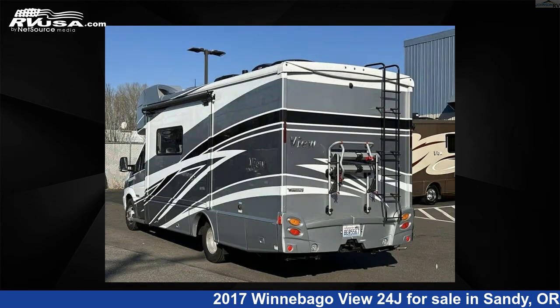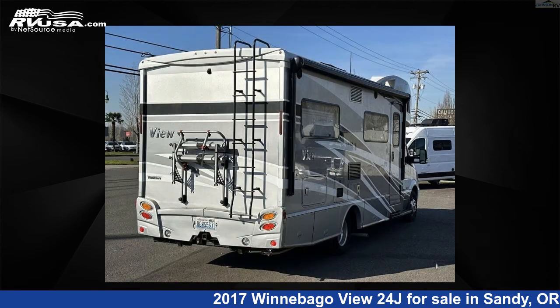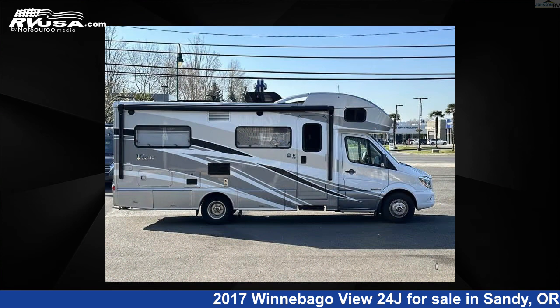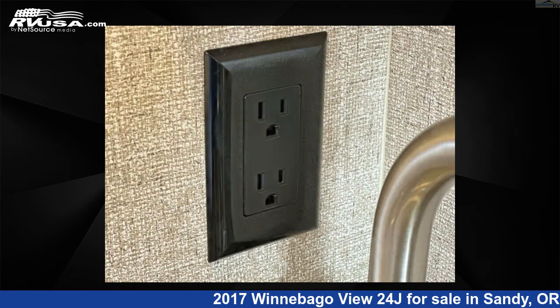This used Winnebago features sleeps 4, slideout, and 32 gallons fresh water capacity. The floor plan layout of this Class C features bunk over cab, rear bath, U-shaped dinette. This 2017 Winnebago View 24J is built on a Sprinter chassis.